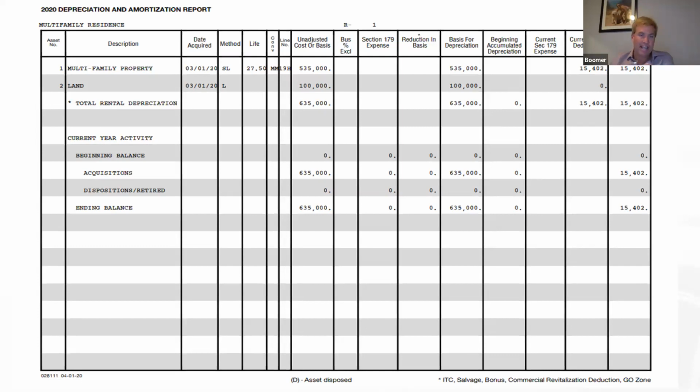So we're going to go through a case study here to kind of show you how it works. Basically, what you're looking at here is called a depreciation schedule. This is going to show how your CPA is depreciating your property. As you can see here, you have a multifamily property purchased in March of 2020, and the purchase was $635,000. You cannot depreciate land. So land comes out of your purchase before the cost basis that we study. Here the land was $100,000. So right now you have $535,000 that is being depreciated straight line over 27 and a half years.